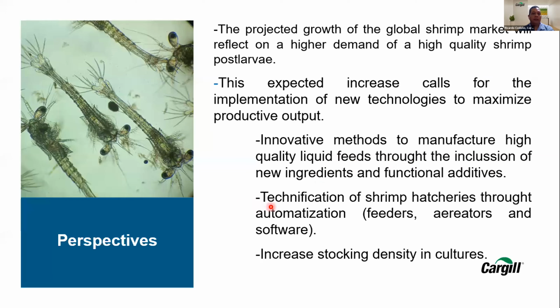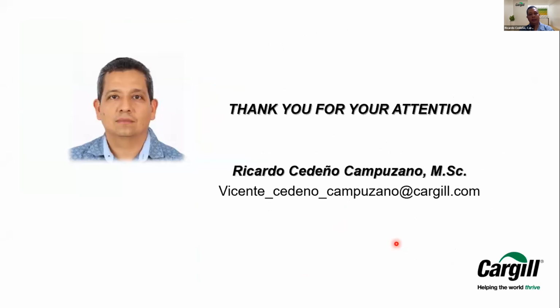And we will also need the technification of shrimp hatcheries through the automatization of feeders, aerators, and the use of software to support decision making to manage the production. We are expecting to increase the stocking density in cultures to cover the increase in the demand of post larvae in the future. That's it. Thank you for your attention.